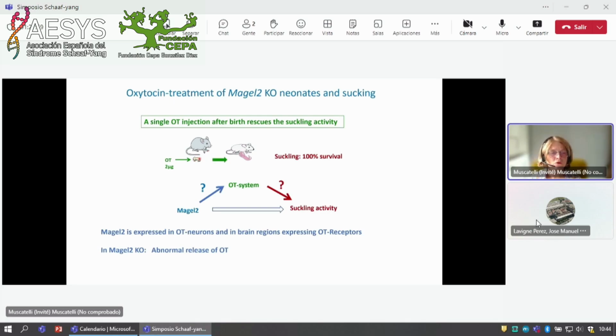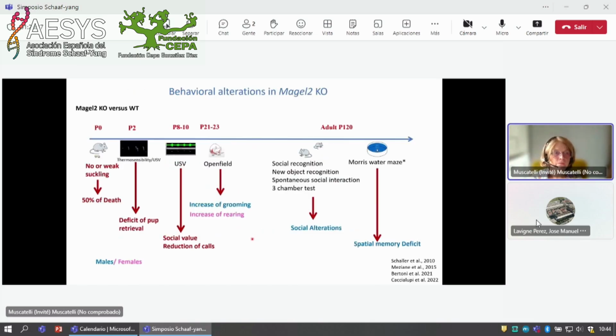So this is summarized here. In MAGEL2 knockout pups, there is no sucking activity. The administration subcutaneously of oxytocin is able just to trigger sucking. And so it means that MAGEL2 as a molecule is going just to interfere with the oxytocin system to allow suckling. So this can be explained because MAGEL2 is highly expressed in neurons that produce oxytocin and in the different brain regions that express the oxytocin receptors. And in MAGEL2 knockout pups, we observe an abnormal release of oxytocin.